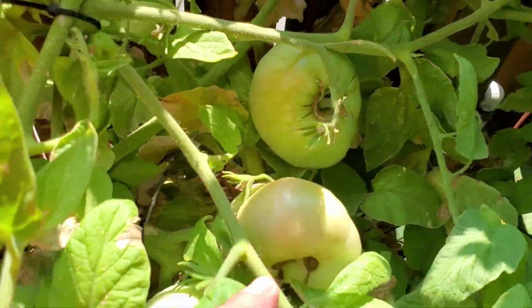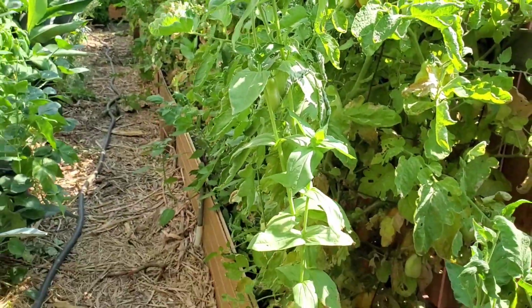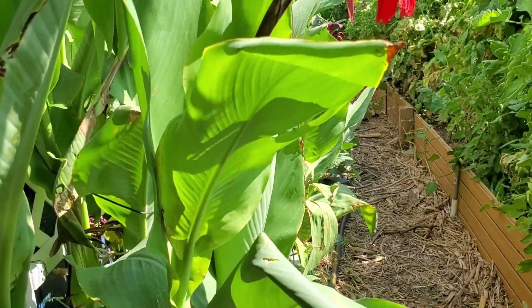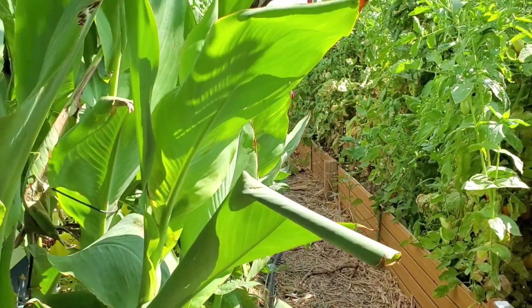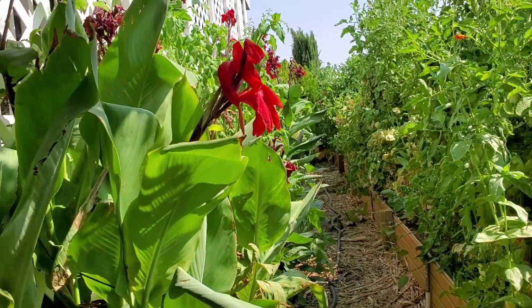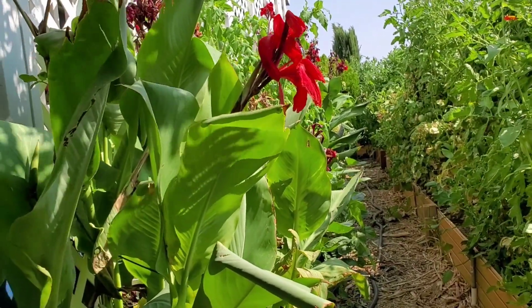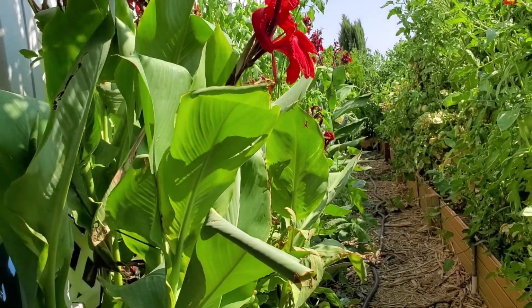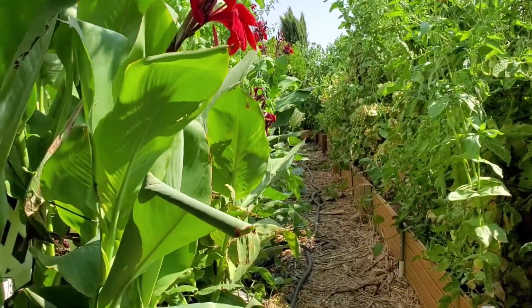Look at this, more tomatoes. This is the side of the yard that faces the south part of my yard. As you can see, it's pretty dense. Lots of foliage, lots of plants, lots of vegetation. And believe me, this is nothing. I've been cutting down lots of plants.